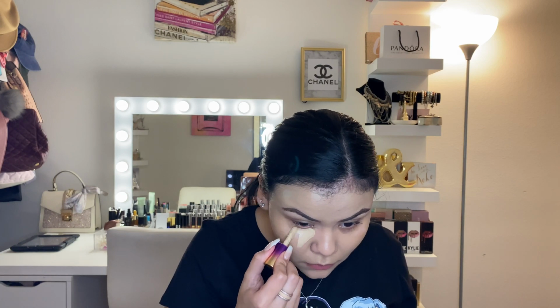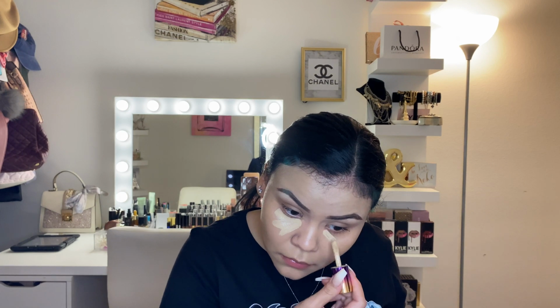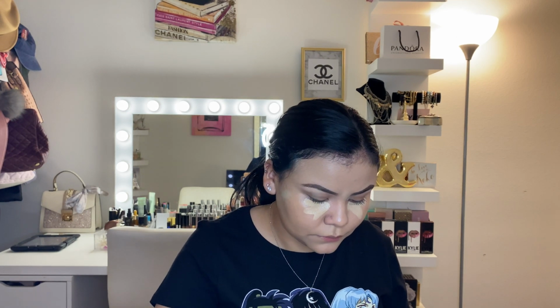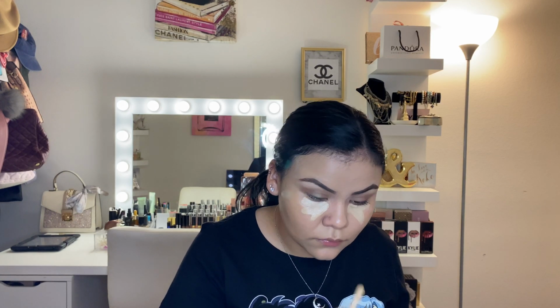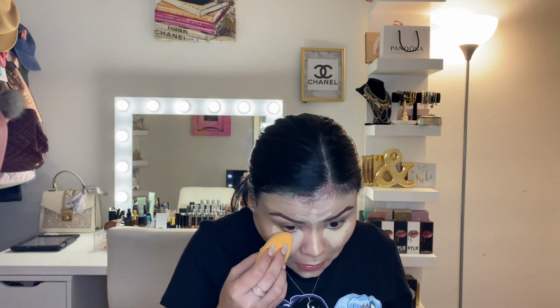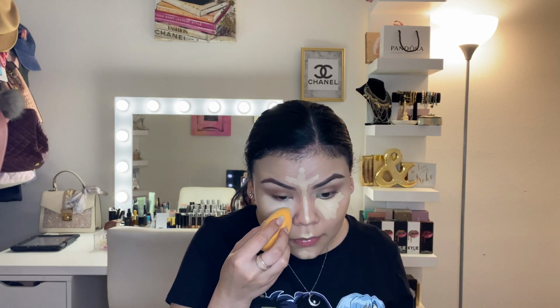Okay, the foundation is on, so now I'm gonna go in with concealer. Aquaceler concealer, that's what it's called. It's by Tarte. But I'm just gonna blend this out, or I'm blending this out with the same sponge. I don't know if it looks better in the video if I'm looking at this mirror or if I'm holding up a mirror, but I guess I'll learn as I go.